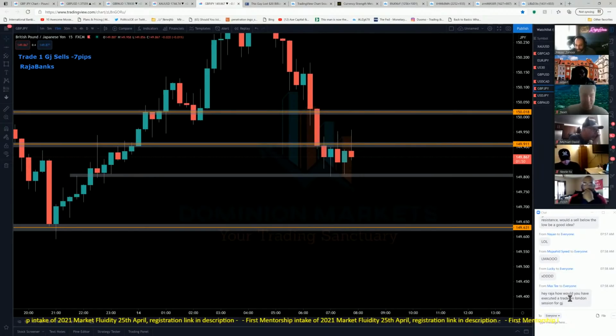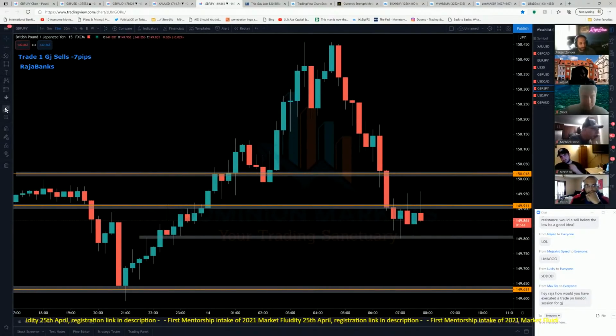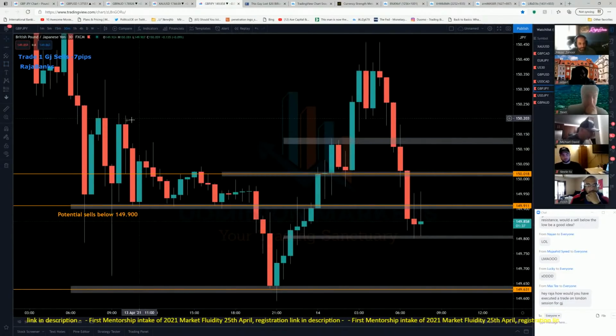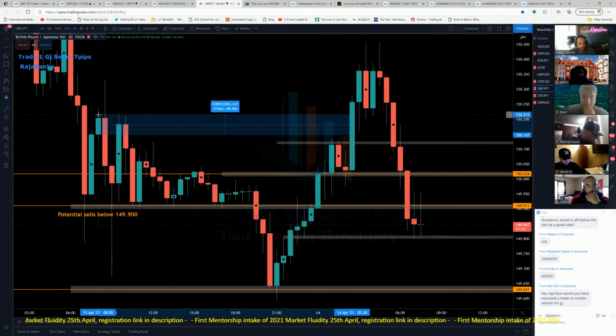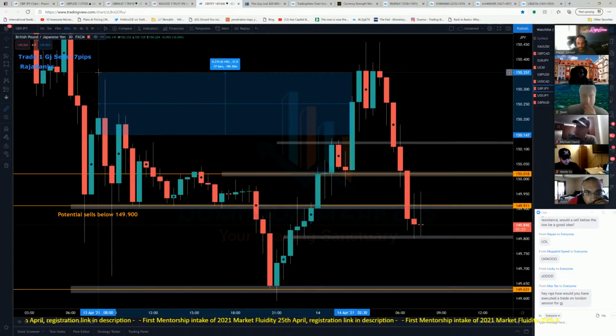How would you have executed a trade on London session for GJ? For buys, I think it would have been pretty nice once we broke above this area here. Looking on the 30-minute time frame, yeah, on the 15-minute it would have been very tricky because on the 30-minute you have this resistance, and if you broke above this area, your stop was like 11, 12 pips. There was a resistance 6 pips away. I'm not gonna lie, it would have been extremely difficult.